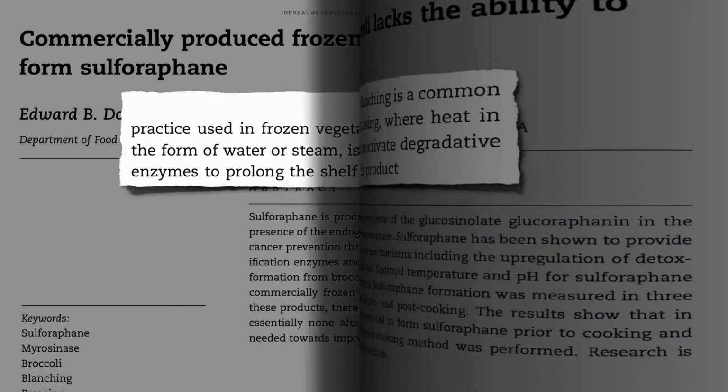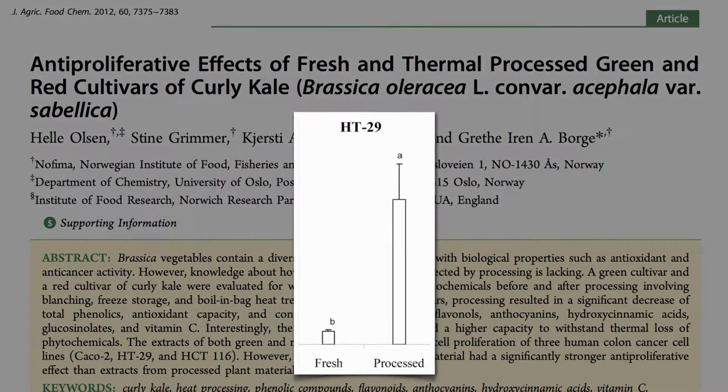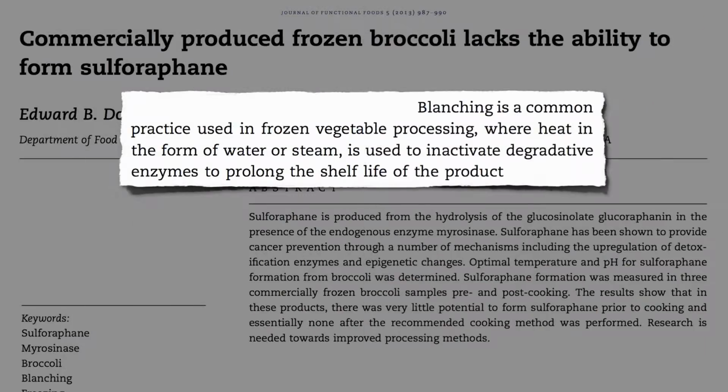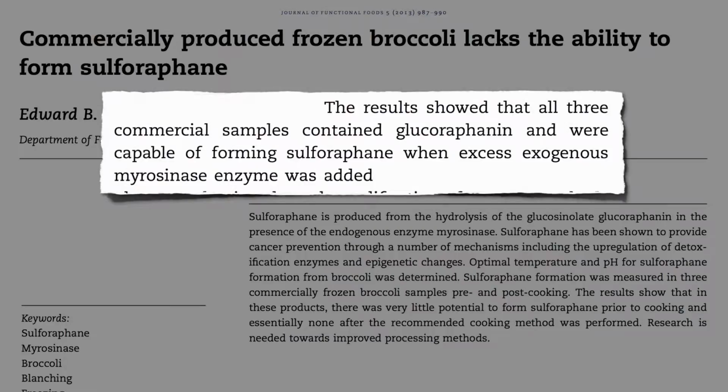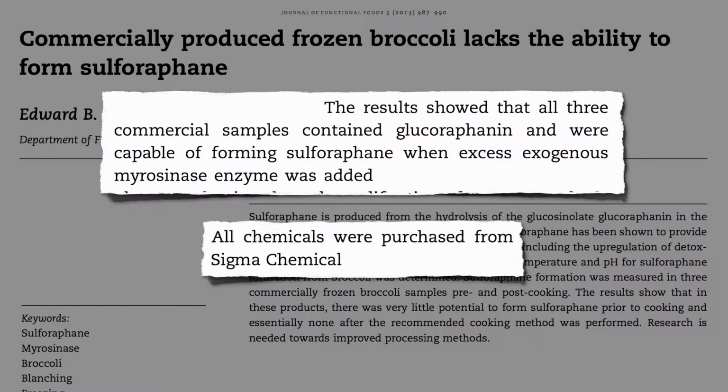This may be why fresh kale suppresses cancer cell growth up to 10 times more than frozen. The frozen is still packed with the precursor. Remember, that's heat resistant. And they can make lots of sulforaphane out of the frozen broccoli by adding some exogenous enzyme. But where are you going to get some myrosinase enzyme from? Now, they bought theirs at a chemical company, but we can just walk into any grocery store.